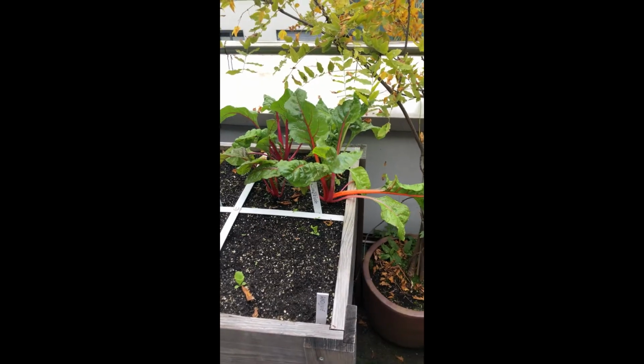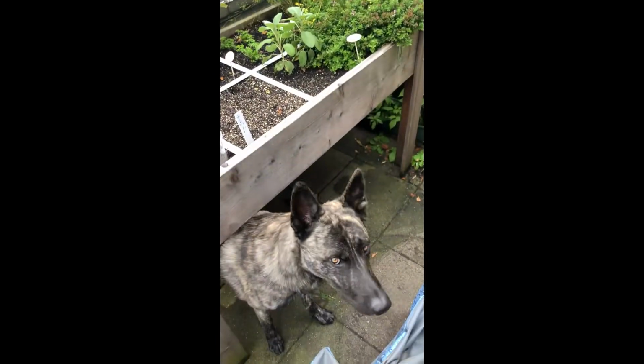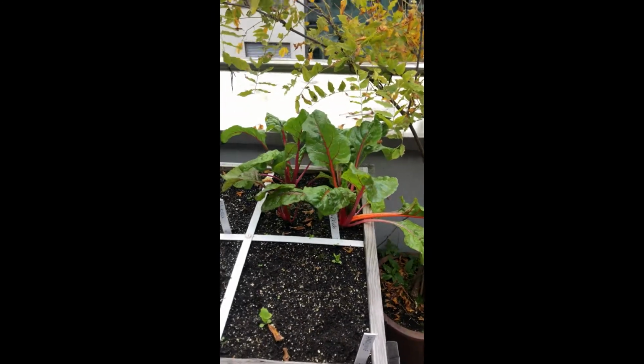So time for my little round through the garden. It is chilly, it is windy, so it's going to be a quick one this week. But take a look with me at what is going on and what is still happening. So here we are with my very loyal helper. He's always with me in the garden.